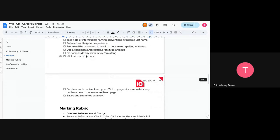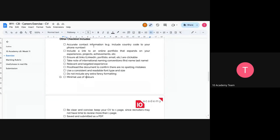And then another checklist item is to ensure that your contact information is there, and that links to your online portfolios are clickable and look great, hyperlinked, so that a link opens in a new tab. And ensure, of course, all links are clickable.